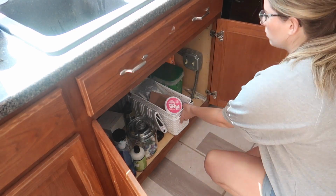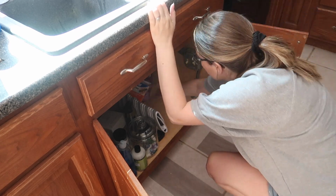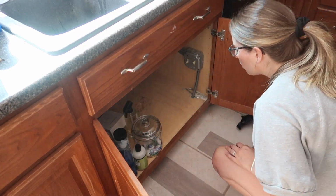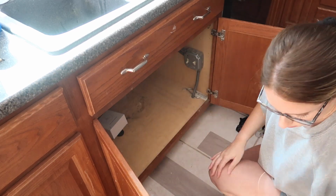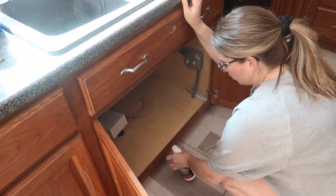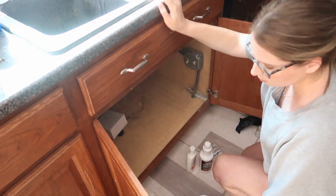Under my kitchen sink has been an absolute wreck since we moved in, and it's been driving me crazy, but I haven't had time to really go through it and just figure out what I actually needed down there. Also, we have a garbage disposal in this house, and that makes it really tricky to put any sort of organizer under my sink because nothing fits, and you'll see that in a minute. I end up having to put in something kind of crooked, and it does bother me.